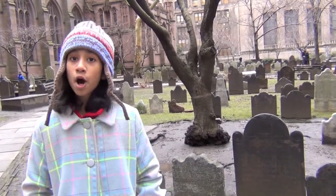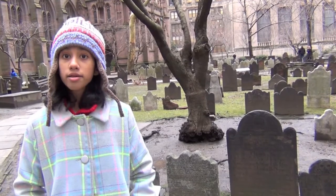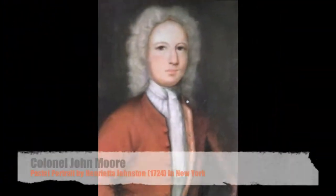Here we are standing in Trinity Church in Wall Street, where John Moore was buried in 1749. John Moore and the rest of his family members were buried here. But John Moore was the first one to be buried here, and he's the first grave here at Trinity Church. It shows that John Moore was a very important man in colonial times in New York, and no doubt that Henrietta Johnston was asked to paint his portrait.